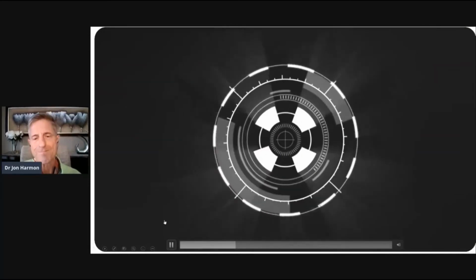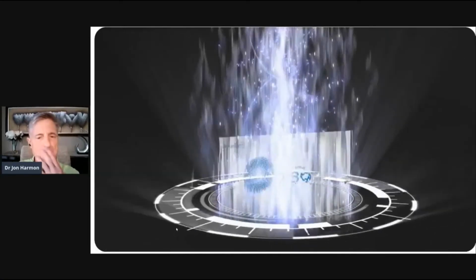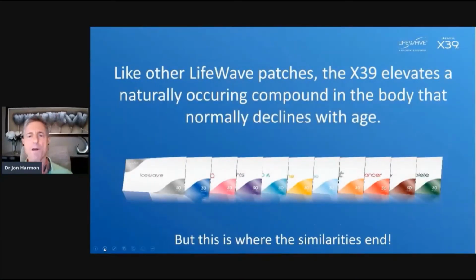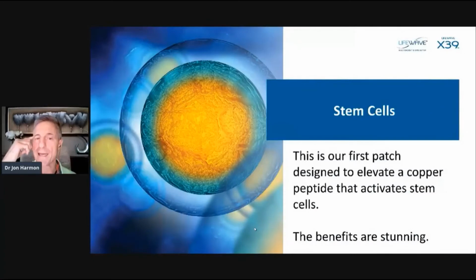So we're going to be talking about LifeWave and the X39 stem cell activation patch. Excuse me, LifeWave, we're not going to go into it today, but there are different patches to do different things. We'll be talking a little bit more about that at the conference, but we're not going to be able to go through that. It's a little bit too long. LifeWave has distribution centers all over the world: San Diego, Ireland, Japan, and Taiwan.